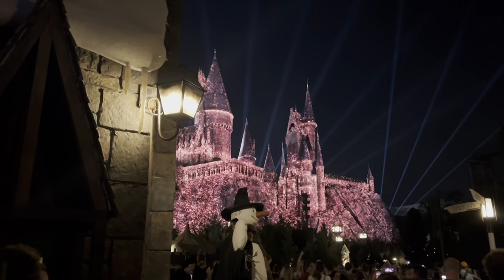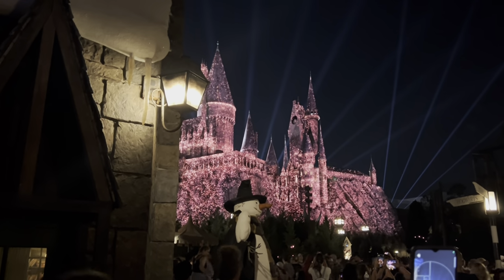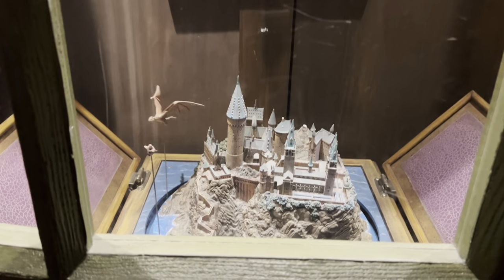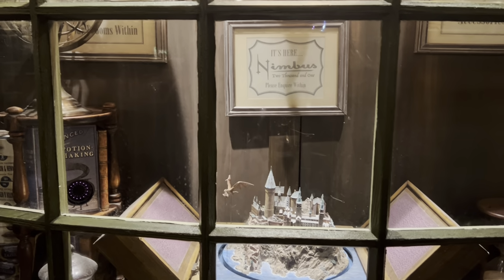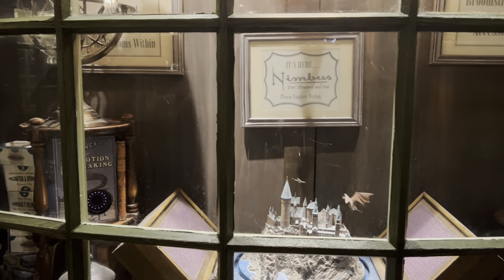And if you haven't done it, you can buy postcards at the Owl Post and they will postmark them from Hogwarts. We did that. And I stood here watching this toy mesmerized for a full few minutes. I just love this thing.